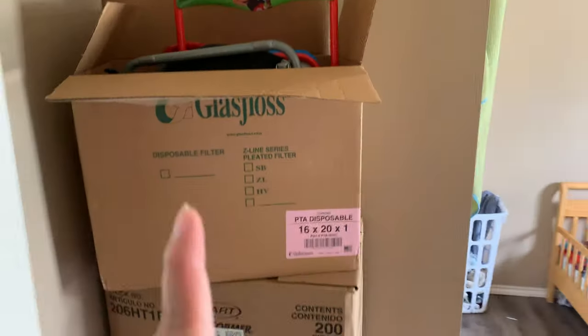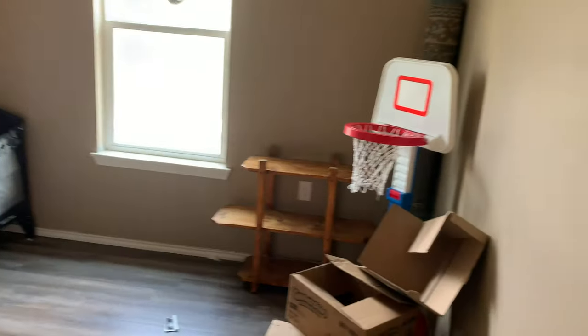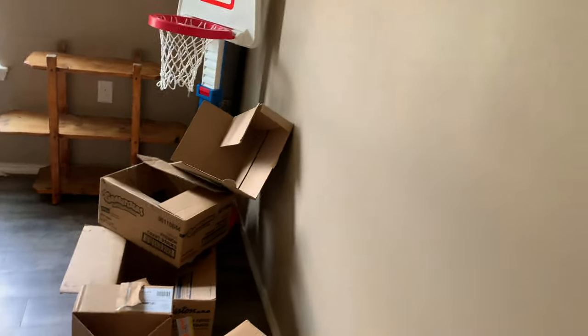I packed up all the closets in the house except for clothes, obviously. And then there's all these boxes in here, and all of the boys' toys are packed, all of them. And then there's these empty boxes right here that I can still fill up.